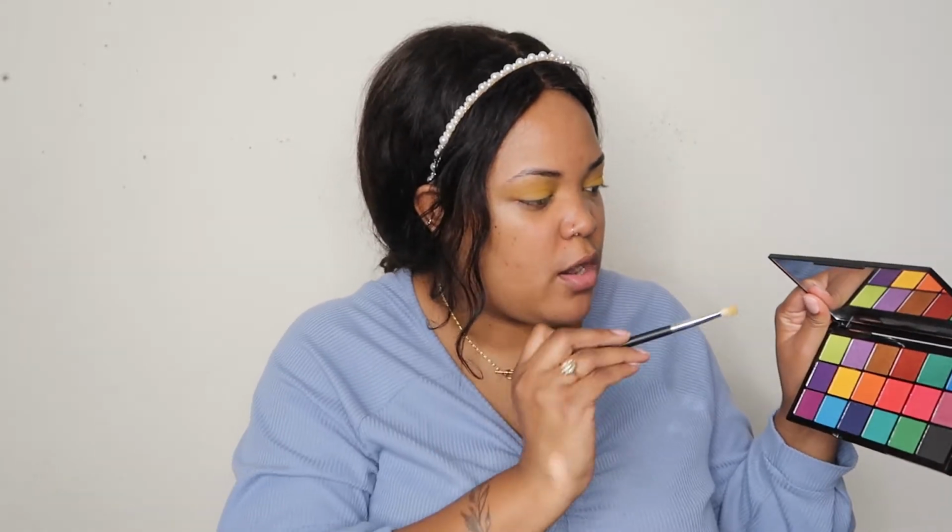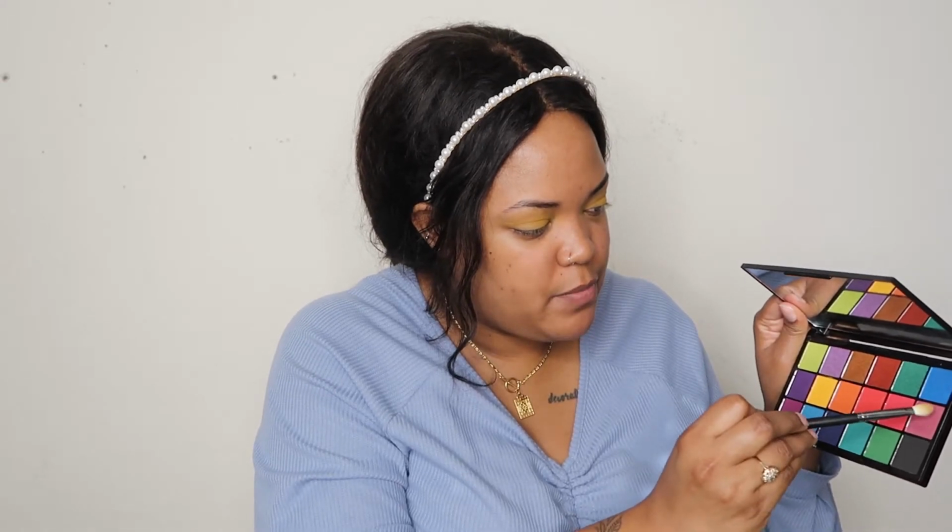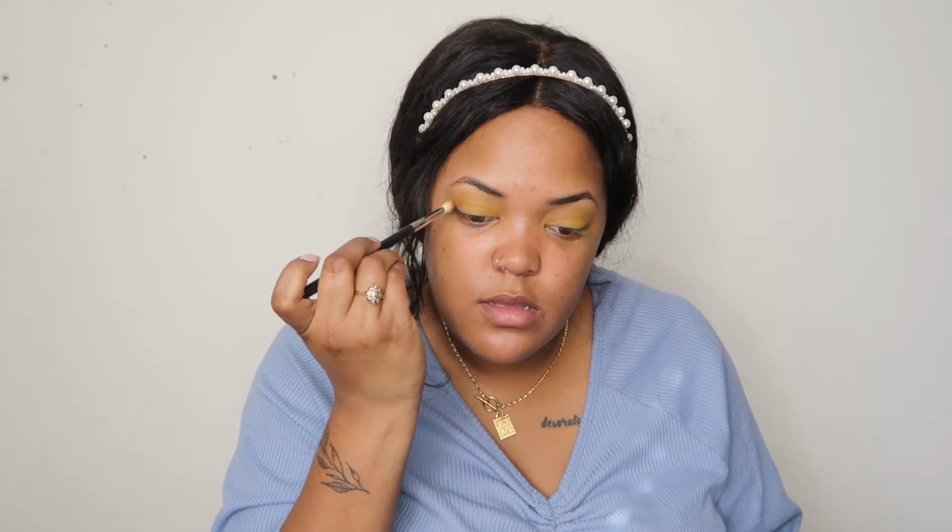I just used this brush, and now I'm cleaning it off using my color switcher because I'm going to use the same brush and go in with our purple over here. And I'm going to blend that into my crease area.